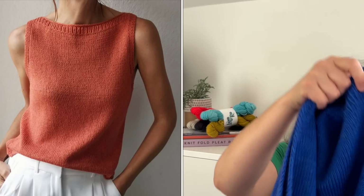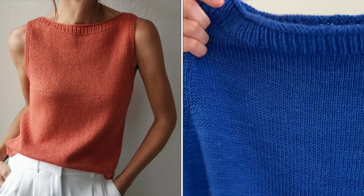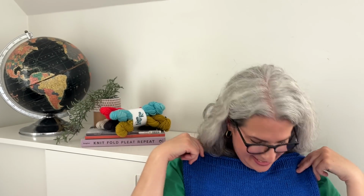He looks very jaunty. The last thing that I completed is the Sabai top by Suzanne Mueller. And this is a top down in the round sleeveless top. I really enjoyed knitting this. It was very simple, easy. It's beginner friendly for sure. Everything was knit at once. So all the finishes, the armhole, the neck, it's done in the beginning.